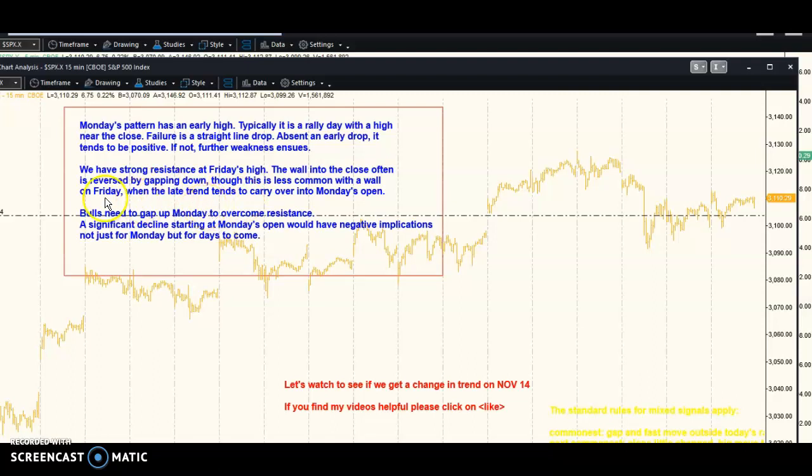It's less common with a wall on Friday, when the late trend tends to carry over into Monday's open. So if they do gap down Monday, it's even more negative. Bulls need to gap up. That would overcome resistance. But a significant decline starting at Monday's open, ideally by gapping down, would have negative implications not just for Monday but for days, maybe even weeks to come.